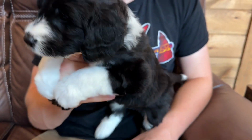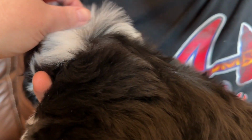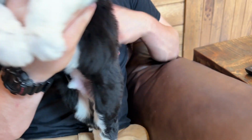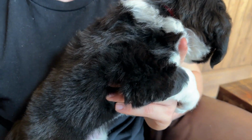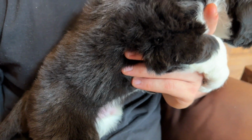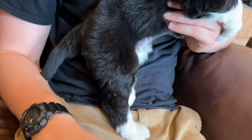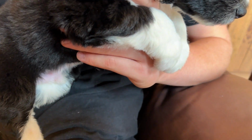Let's see his back. He's got a white spot and then a white collar. He's got this wavy black coat, white on his back, feet, and the tip of his tail. All the puppies in this litter are going to have a wavy, low-shedding coat. And he's got his other paws black, this one is white. His back leg's mostly black.